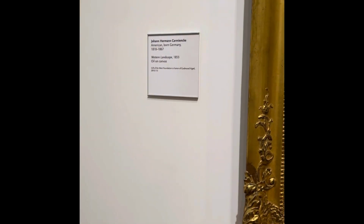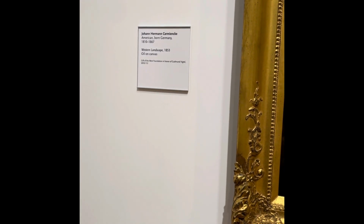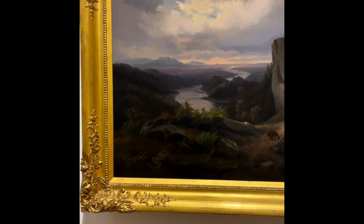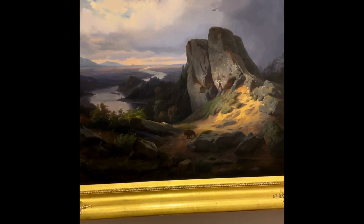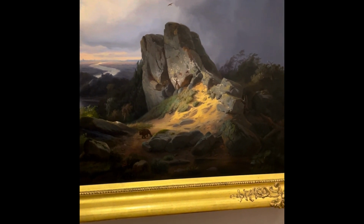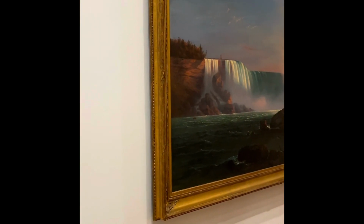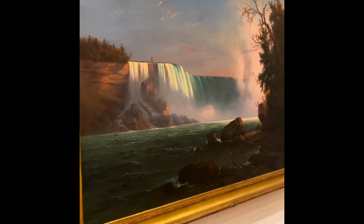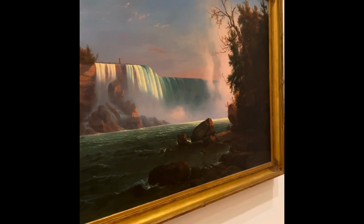Okay, so I've talked about how much I love landscape and nature pictures. This is going to be a western landscape. Check out the clouds, check out the water, check out the rocks, check out the little bear in the middle. He's so cute. And over here is a very popular one. This is Niagara Falls. I just want to talk about the blue and the pink and the steam rising from the water. It's just absolutely gorgeous.